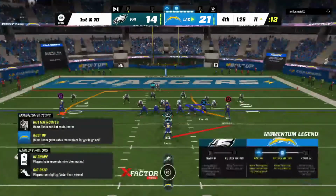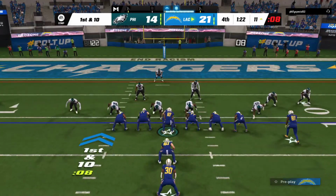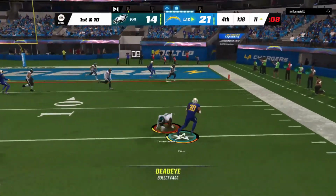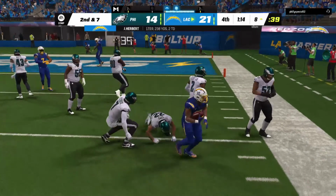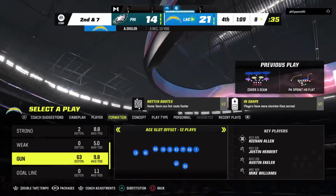So how about this for field position after the big play? Inside the 15 now as they come up on 1st and 10. Herbert. That's into the hands of Eckler. And he's able to work it here to the 8-yard line. A lot of effort there for just a 3-yard gain, and now second down.